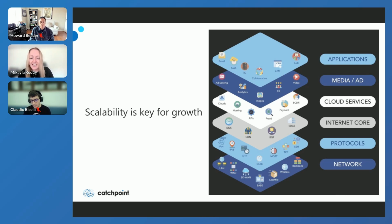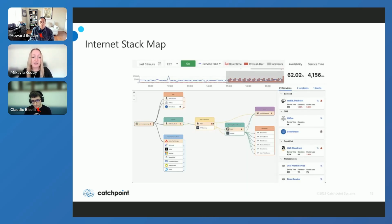And then just to reiterate that too, with Internet Stack Map, it'll give you that complete end-to-end visibility into all of your internal and external dependencies. This chart will look very different depending on what yours are. Everybody's looks different. It depends on what you use. But you'll be alerted on anything that could be going wrong in your entire internet stack so that you can monitor what matters, where it matters, so that you can get to the issue faster.